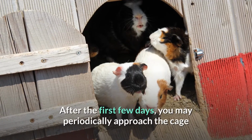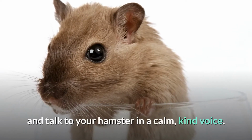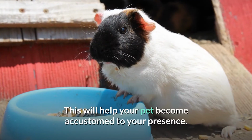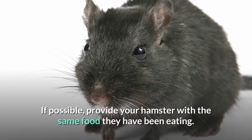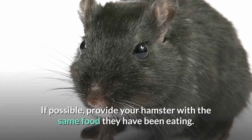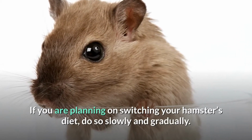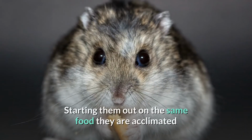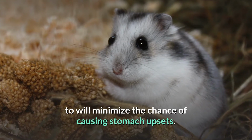After the first few days, you may periodically approach the cage and talk to your hamster in a calm, kind voice. This will help your pet become accustomed to your presence. If possible, provide your hamster with the same food they have been eating. If you are planning on switching your hamster's diet, do so slowly and gradually. Starting them out on the same food they are acclimated to will minimize the chance of causing stomach upsets.